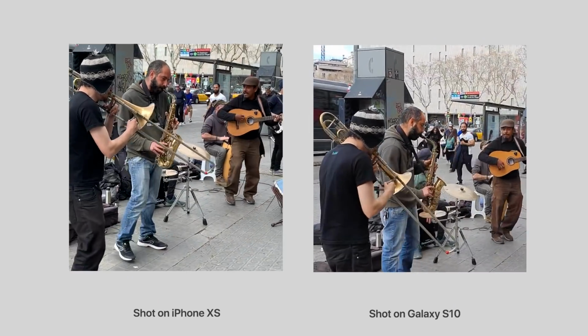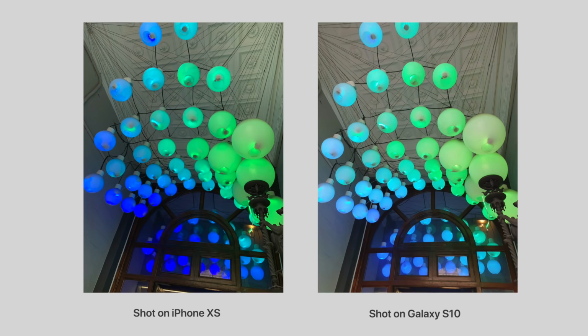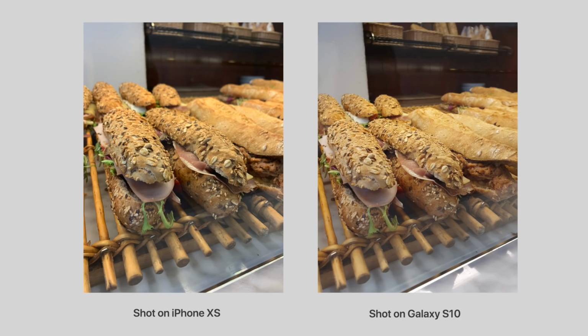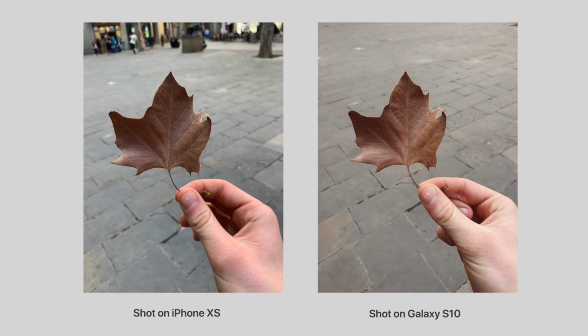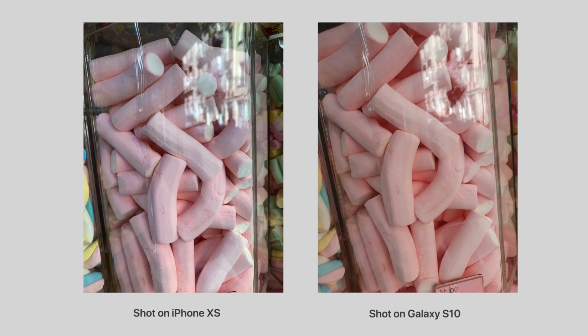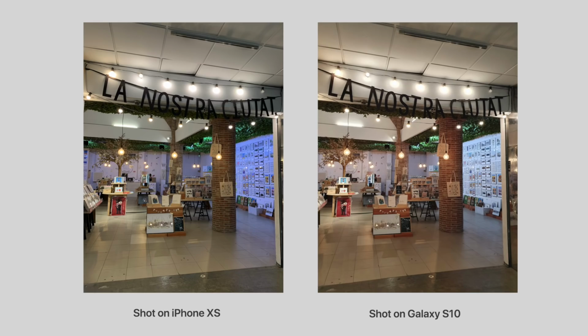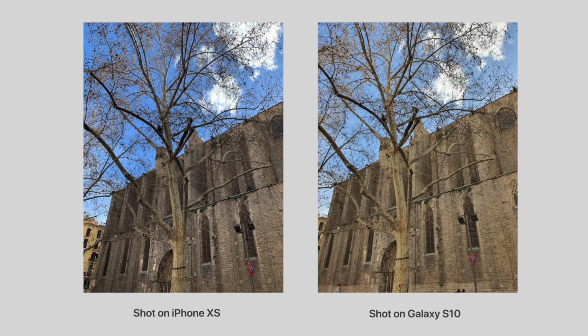If you want me to be honest, the iPhone XS and the Samsung Galaxy S10 actually take really similar colors. In most occasions, when it's really good lighting, the actual colors are really similar. Then if the lighting goes a little bit dimmer, or if the light isn't really natural, then both cameras start to be a little bit different. But whenever there's sunlight, whenever there's standard lighting, both cameras look really similar.